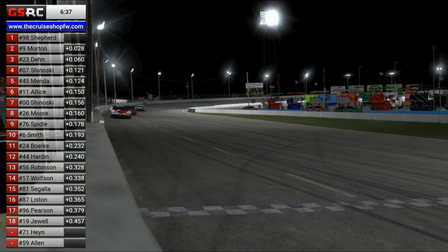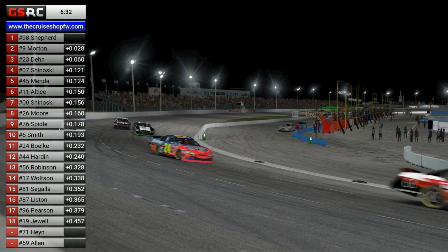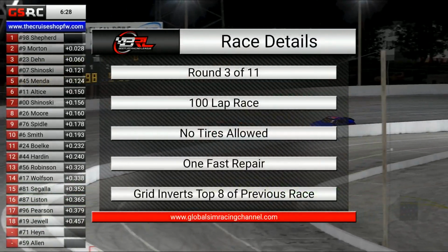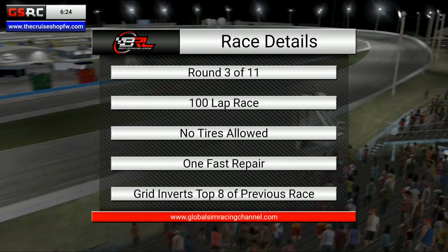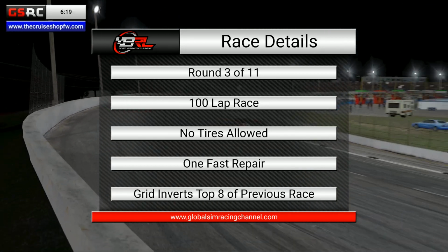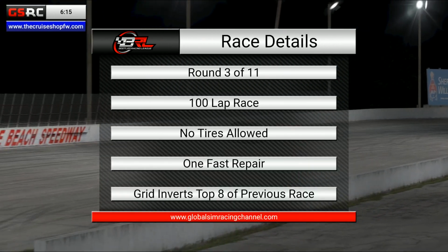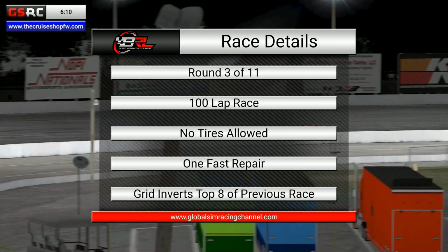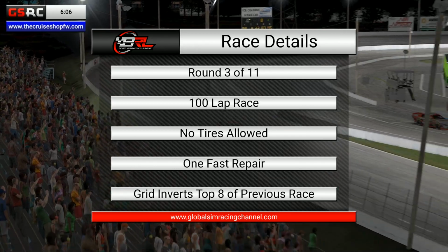Now, a bit of a different series than what some of you may be used to on the iRacing service. These races are going to be a different format than you're used to. No qualifying. They take the finishing order from the previous race. The top 8 finishers are inverted, meaning the person that finished 8th last week will be starting on the pole tonight. They do run 100 laps, and these drivers are only allowed the set of tires they start on. So they have to make those last, and given that this is primarily a short track series, making those tires last is a huge order.